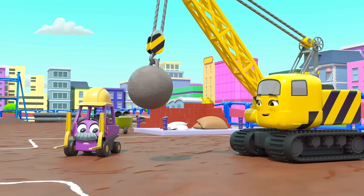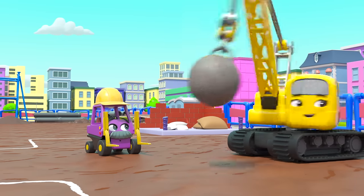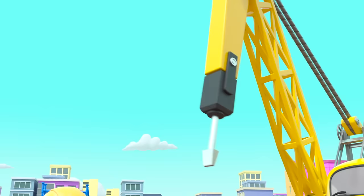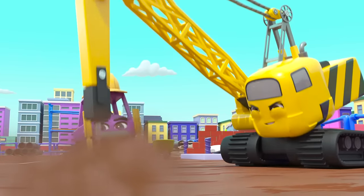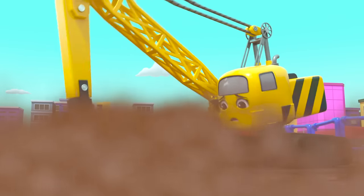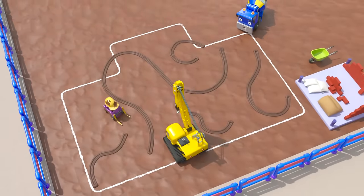That's not working at all. Dazey can't dig the way Digley does. Maybe this drill will help. Oops, mud is going everywhere and Dazey can't keep the drill still. This isn't working either. Oh dear, oh dear.